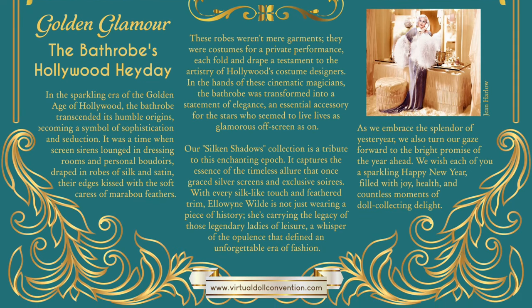So in the sparkling era of the golden age of Hollywood, the bathrobe transcends its humble origins, becoming a symbol of sophistication and seduction. It was a time when screen sirens lounged in dressing rooms and personal boudoirs, draped in robes of silk and satin, their edges kissed with the soft caress of marabou feathers.